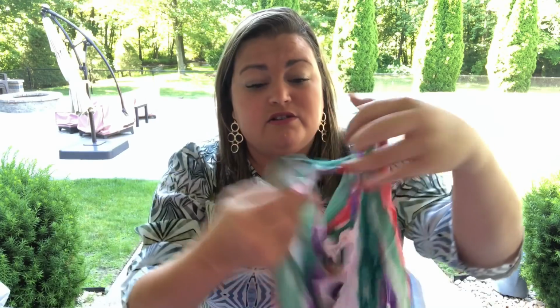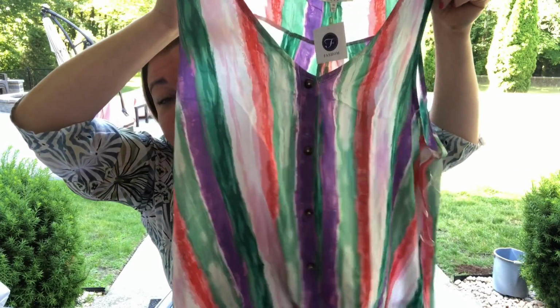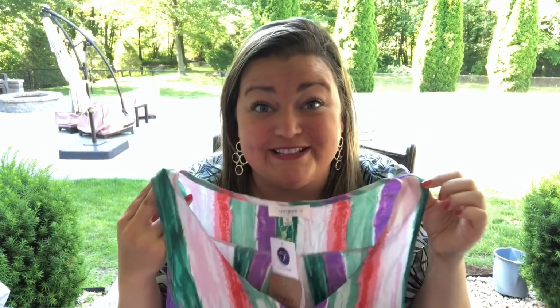All right, the next thing I have, I love the colors in this one. This one's so fun. So this one is by Umgee. I can't remember which box I first tried Umgee in, and I love the brand. I think the items are so unique. So here's the tank. It's a V-neck, and it's got buttons down the front. I love the colors in this top. I'm so excited to try this top on.